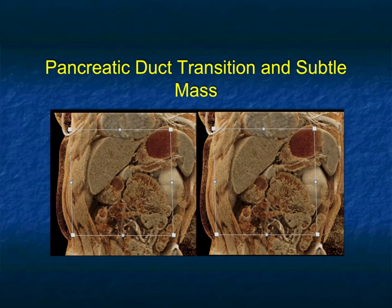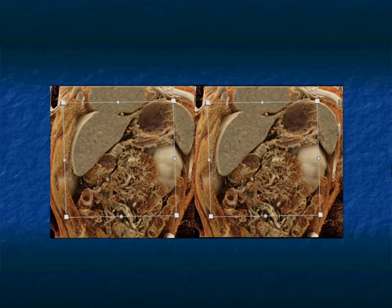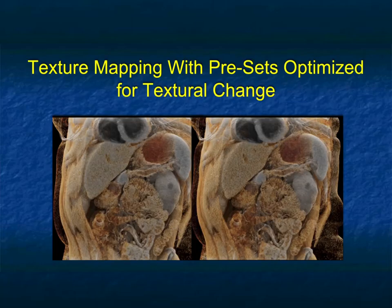Here it is on the cinematic, the textural change, the duct, the abrupt cutoff, all very nicely shown, and the textural change in the body of the pancreas by tumor, comparing that to the head of the pancreas where the texture is different. Again, a really nice example of an under 2 centimeter pancreatic cancer obstructing the duct, causing glandular atrophy, and a potentially resectable lesion, very nicely shown. And you can see I can change the parameters. Here I'm making a set where I'm able to look inside the heart, but this also accentuates the normal gland.